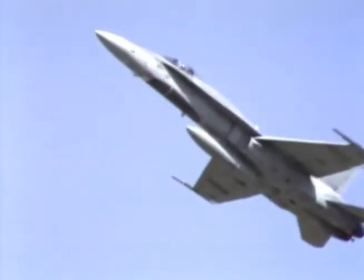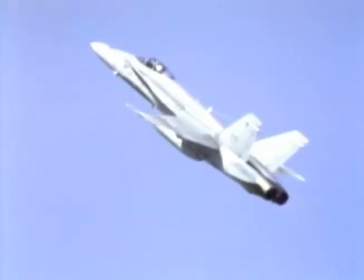Would a pilot in combat ever do such a stunt? If you engage in dogfighting at high speeds, you have to make bigger turns. The slower your speed, the tighter your turn radius, and the more likely you are to get behind a faster opponent.